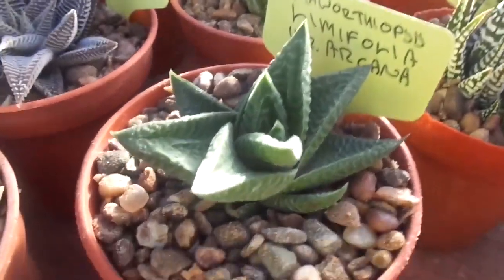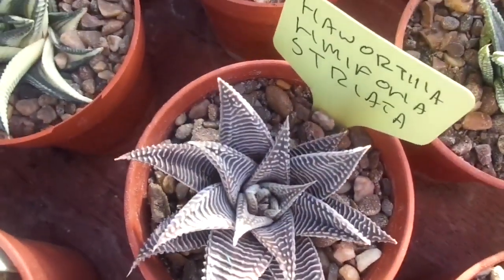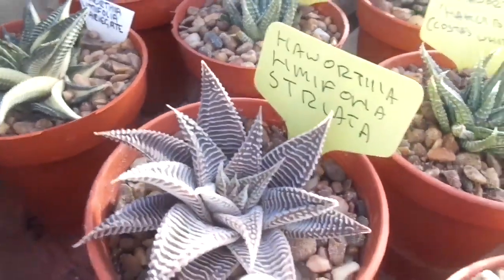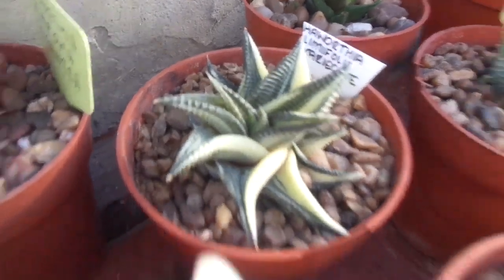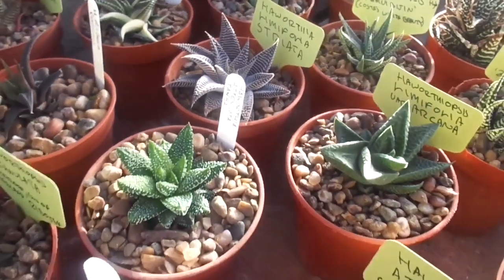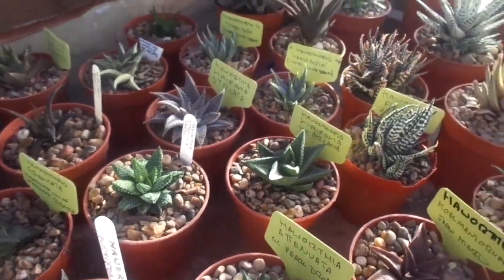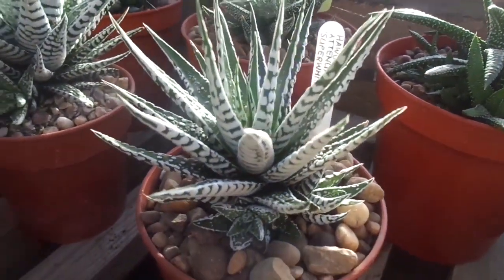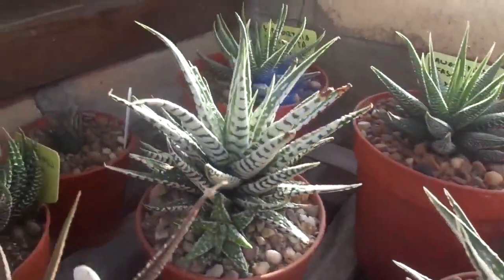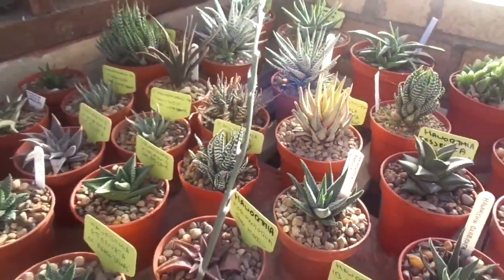There's Limifolia var. arcana there. We've also got the spider white clone of Limifolia striata. We also have a nice variegated Limifolia there. So there's quite a lot going on in the Haworthiopsis section. Obviously, I don't want to cover everything and steal my own thunder for the official Haworthia video when it comes out. But there are some very, very attractive plants in the Haworthiopsis section.